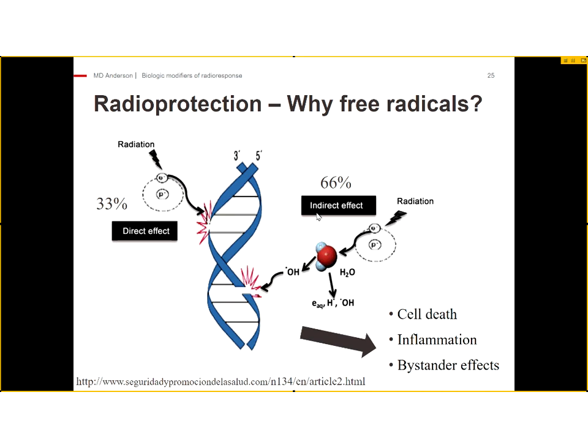Okay, DNA has two strands, right? Ionizing radiation exposure can lead to a single strand break or a double strand break. Double strand break is more toxic.